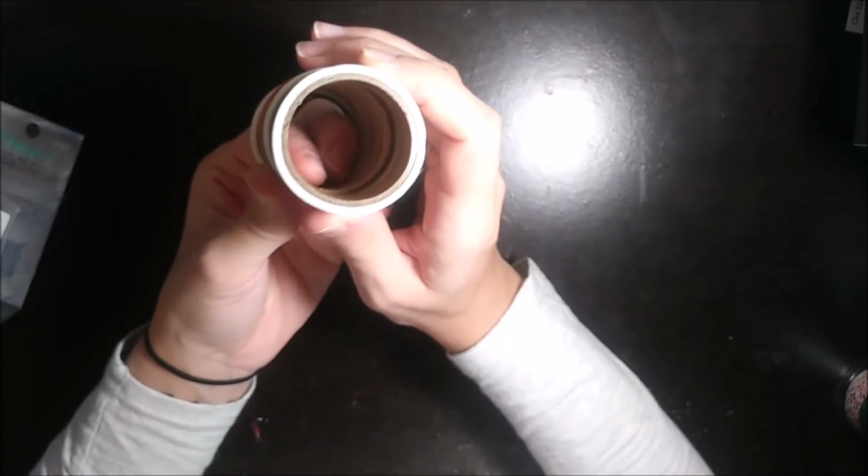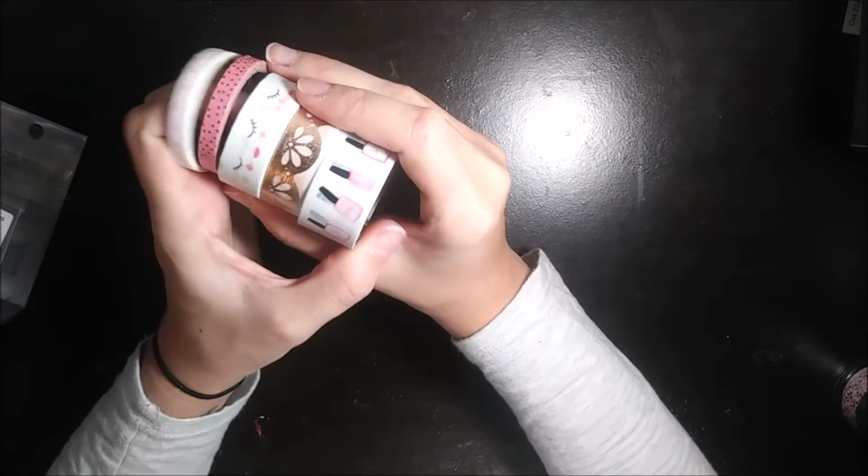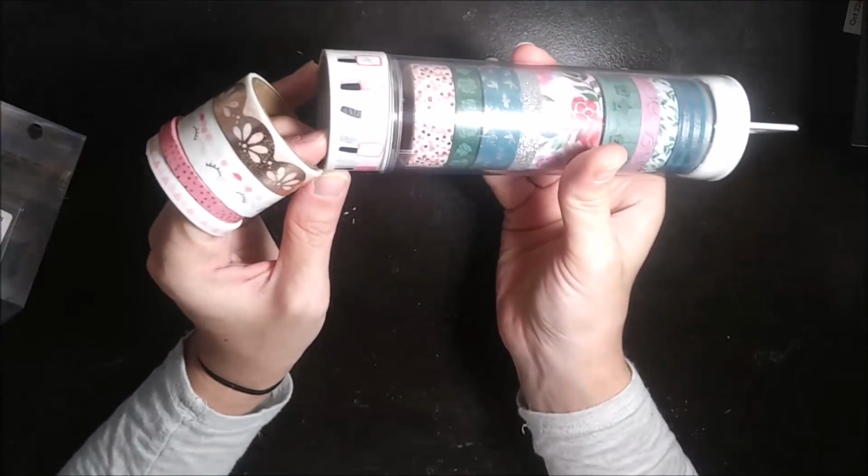But as you can see, you don't get a lot. It's like Target dollar spot kind of thing. But they are like really wide washi, whereas this is not. You see? Like this couldn't fit in this tube. So you do get a little bit more than it looks like you do.